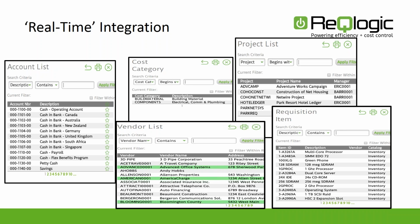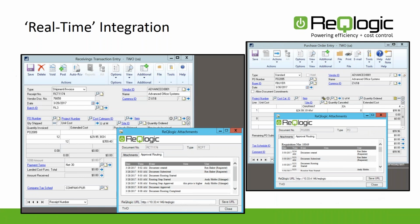So I'm doing a requisition. It's a new vendor. I don't have a vendor. I can start that process in ReQlogic, send it through a workflow to get everything that I need to establish a new vendor, whatever your process is, and then auto-create that vendor in the GP table, and it will immediately, within a matter of just refreshing the screen, be available to choose from ReQlogic. And then we have real-time integration.